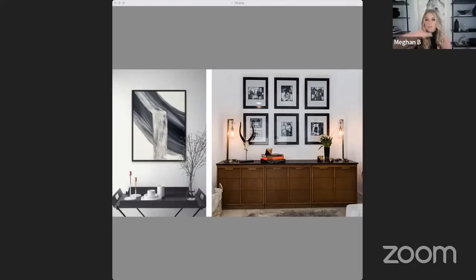The other mistake we often see is that art's too small in scale. So be sure to get those measurements dialed in before you make any purchases.